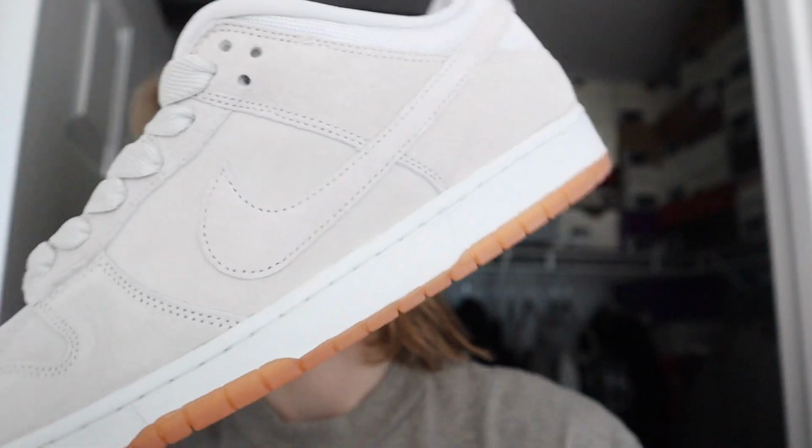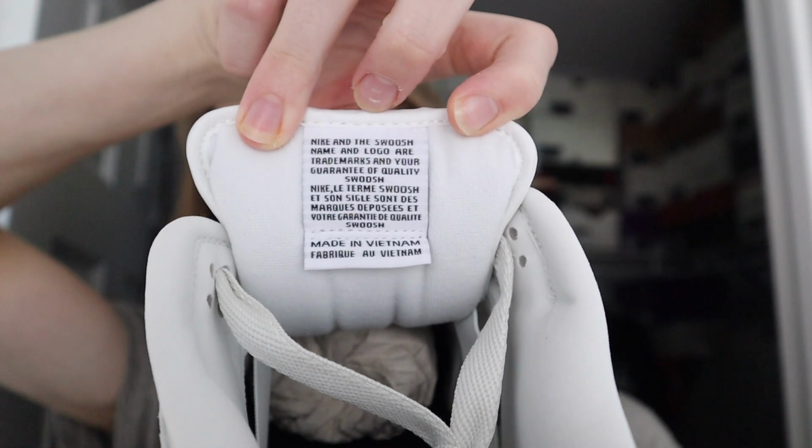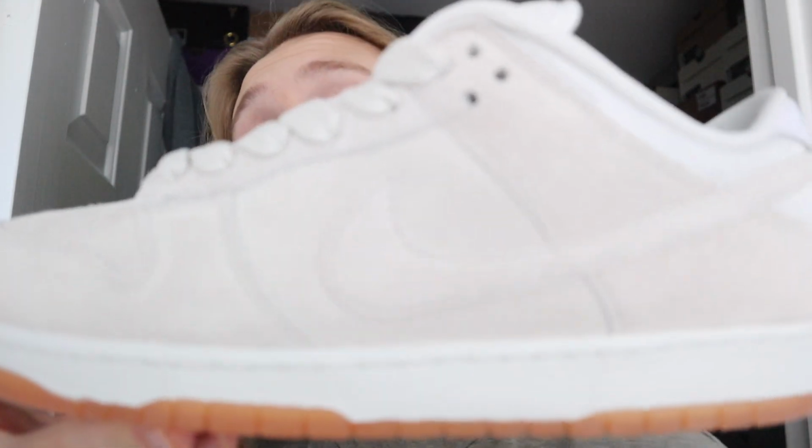I think it might be a little bit different, but it looks the exact same as the standard laces that they come with already. So, not much creativity on that end, but they're just laces, so that's not really the major portion of the sneaker. And y'all can see the inside of the tongue tag, what we got right there, typical details. And, yeah, that's really what we got with the Pale Ivory Pro B SB Dunk Low.